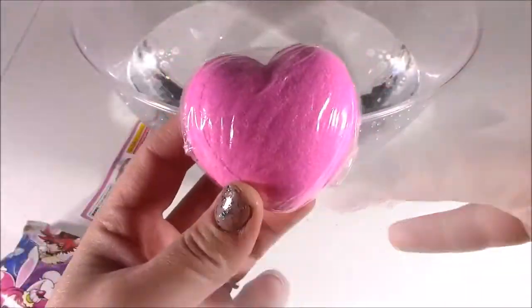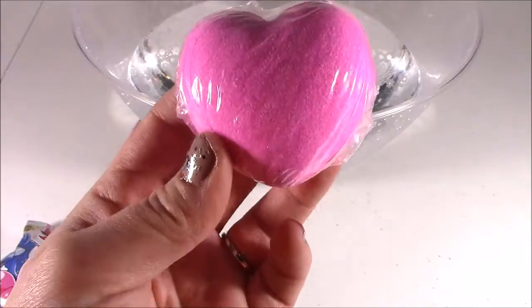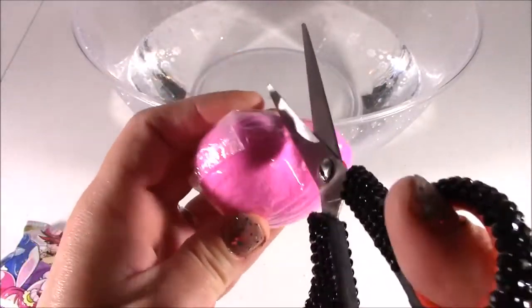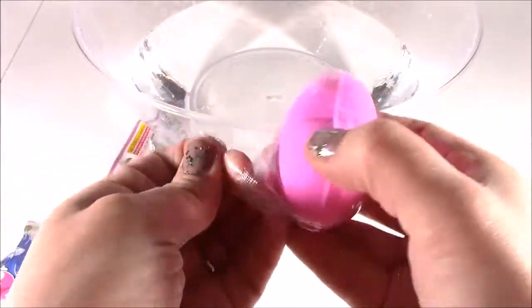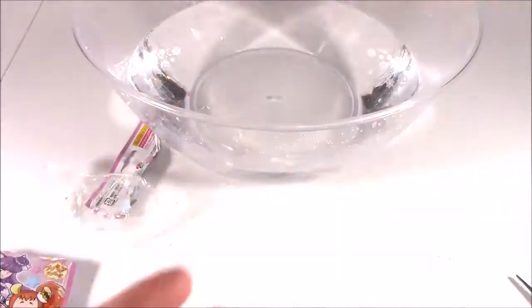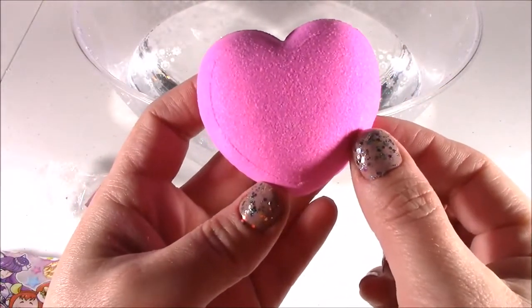This bath bomb smells like cotton candy, and it's a heart, and it's beautiful. Adorable. You guys, I haven't even taken off the plastic yet. Oh, if you can get a whiff of this, it smells like cotton candy. It smells like candy, super sweet. Normally, bath bombs have a floral, perfumey scent. But not this little one right here. Oh, so, so sweet. Let's make it squishy.